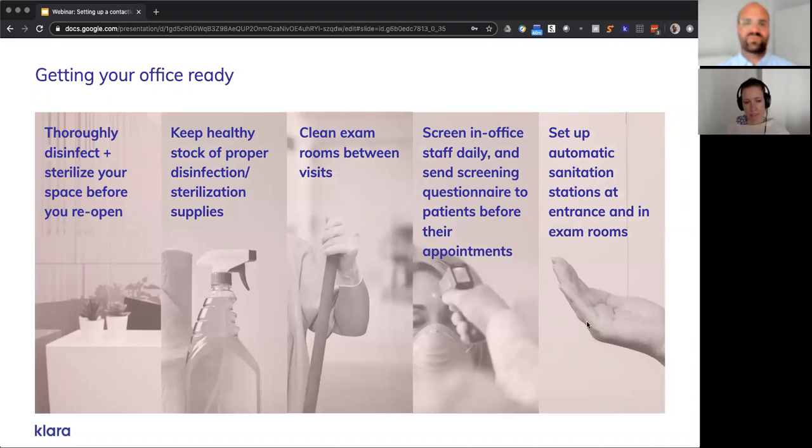We have basically a 5-point plan. Number 1, thoroughly disinfect and sterilize your space before you reopen. Number 2, keep proper cleaning supplies stocked. People forget about this. 3, clear exam rooms between visits and train your staff on proper cleaning procedures. 4, do COVID screenings of staff daily and send screening questionnaires to all patients before their appointments. As I mentioned in an earlier slide, you can use the AMA's COVID screening questions as a starting point. And then last but not least, set up sanitation stations throughout the office with automatic sanitation dispensers. So this is kind of the 5 biggest topics you should follow.